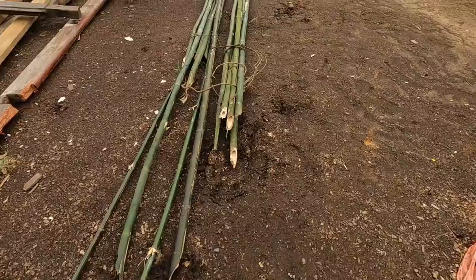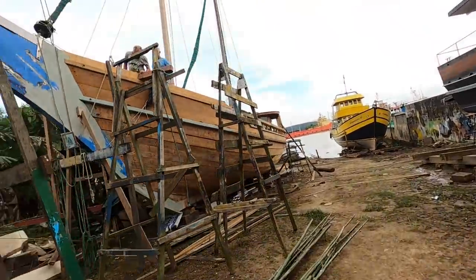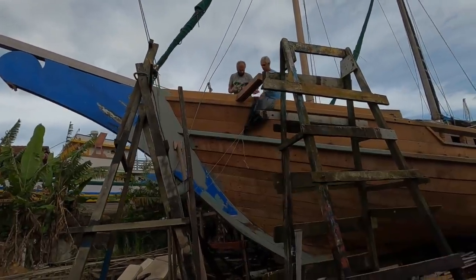Bamboo's here. Soon we're gonna start working on that structure. For now, let's go check these guys out. Ooh, the new spray board is in place.